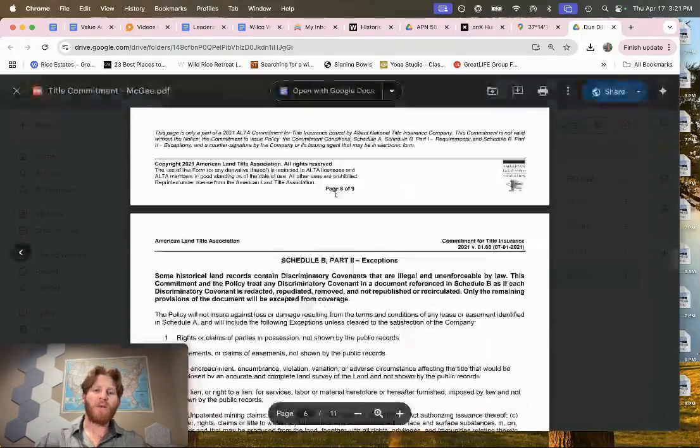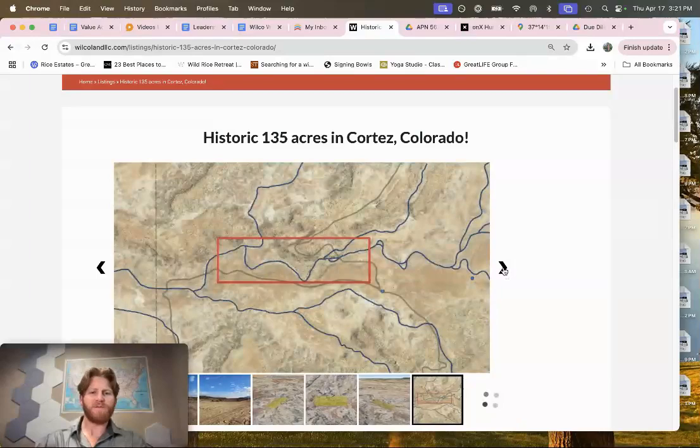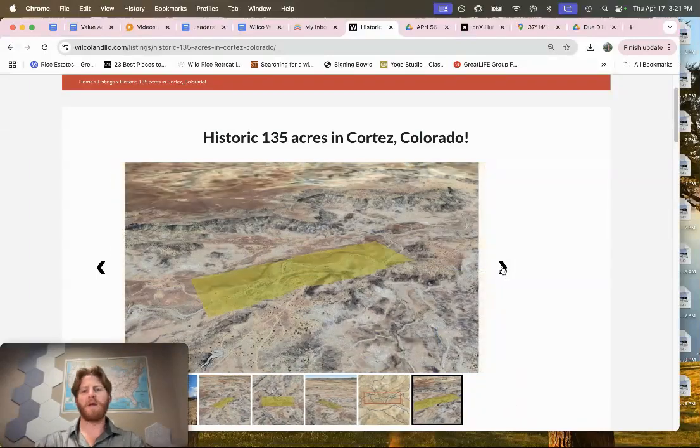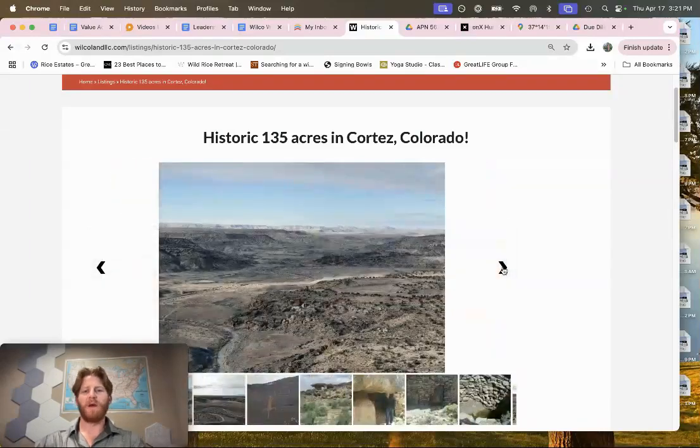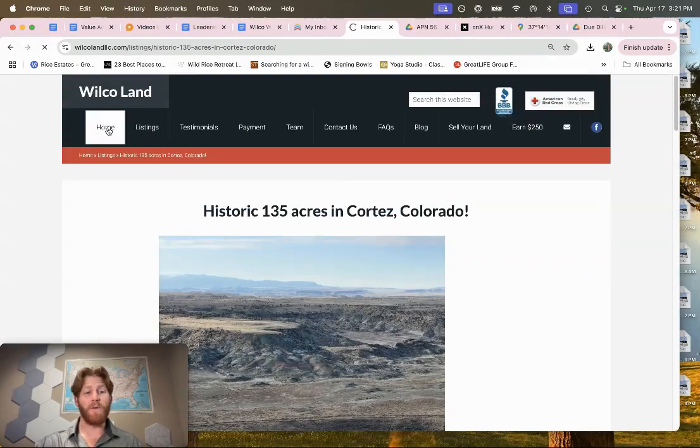So we do have a really unique land investment down here in southern Colorado. We're really into this property here. It's got some cool topography. It's got some really deep history to it. It's got multi-use that's available to it. So get with us if it's something you're interested in. We do have other listings on the homepage.